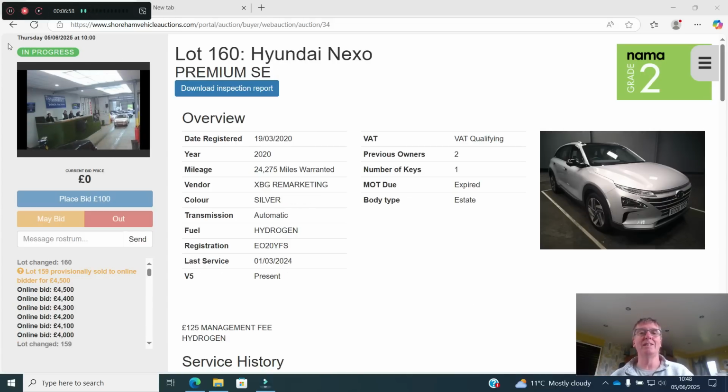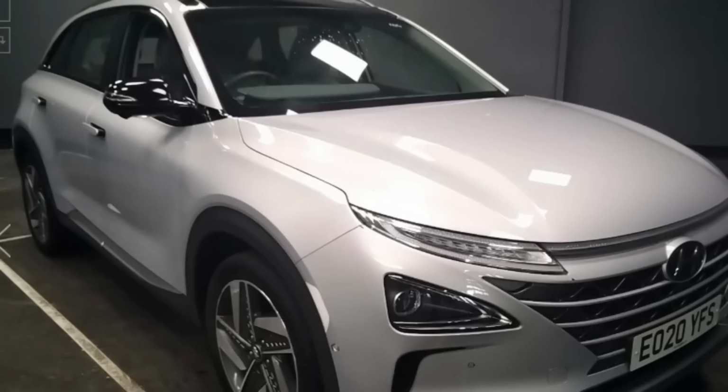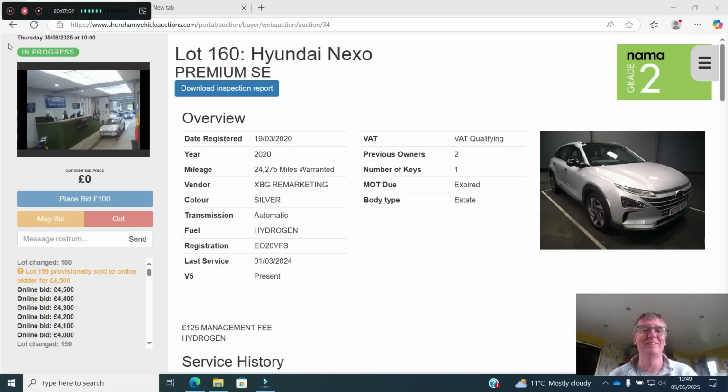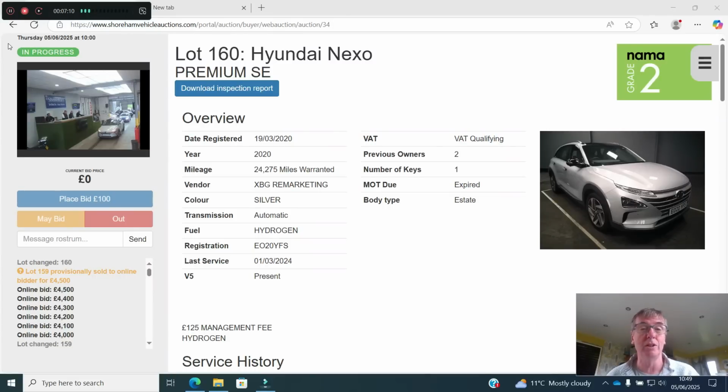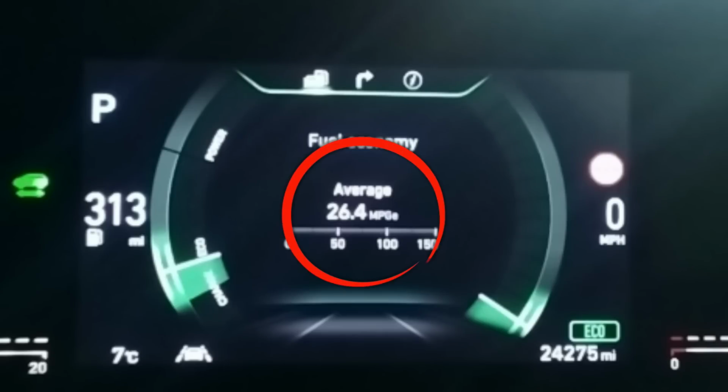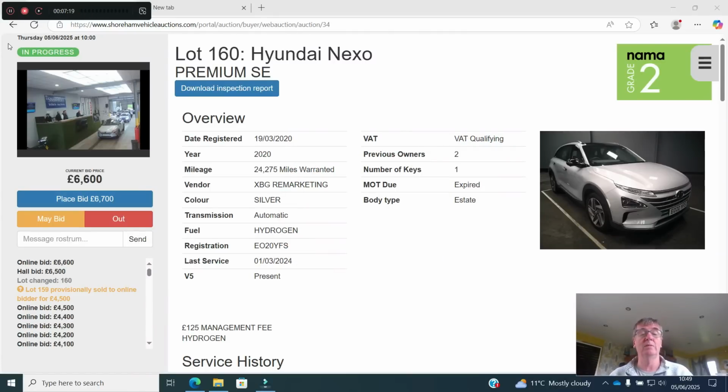Here we go. It's hydrogen fuel cell time. The Hyundai Nexo. This has been through about 10 times. I don't know. Lots of times. 20 plate, 24,000 miles. I had a quick look at this again. It's got 313 miles range showing, so if you can find a hydrogen filling station in the UK, well done. There's 3 public use. 26 miles per gallon equivalent, so it's not particularly economical when that's what it says on the dashboard. Anyway, does anybody want it?